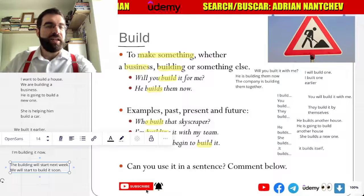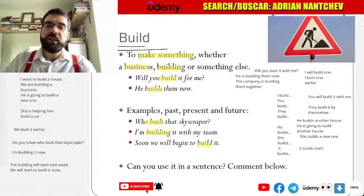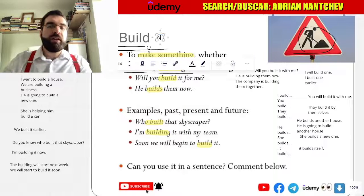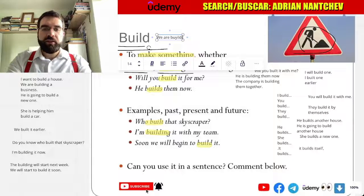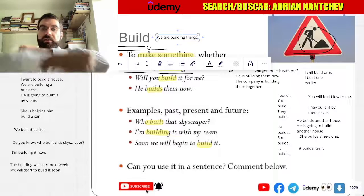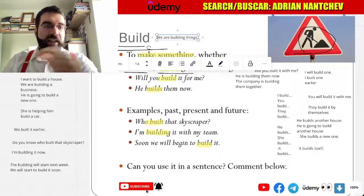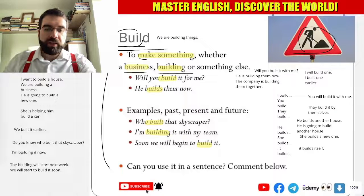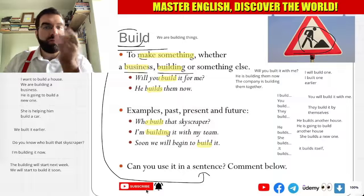How cool is that, language explorers? So yeah, build. To make something, like a business or a building. Like to be building things. We are building things. How cool is that, language explorers? So can you use build in a sentence?